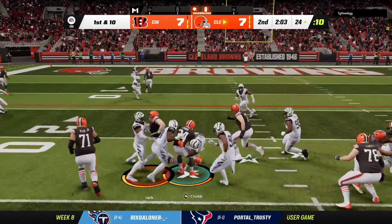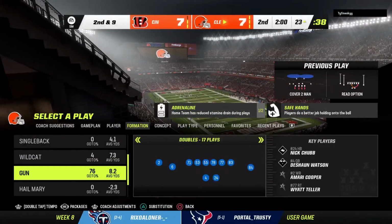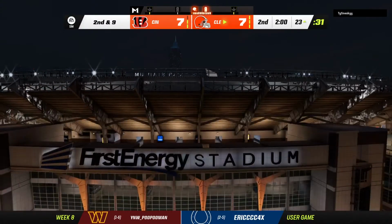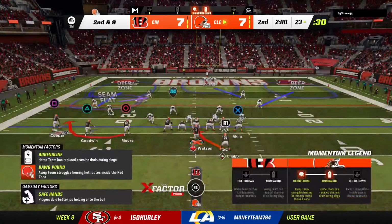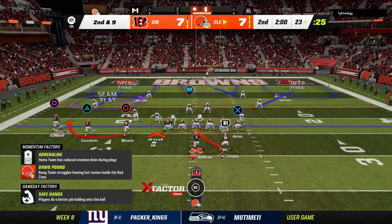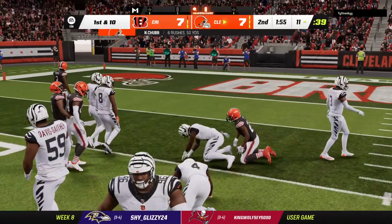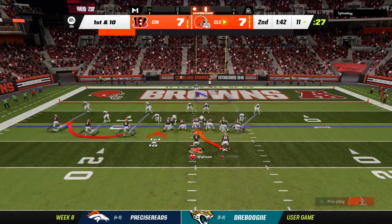Here's Chubb on the read option. And he'll get this forward only for about a yard, as that's going to take us to the 2-minute warning. Miles Jack there to make the tackle. And again, it's Chubb. Oh, fine work there as he gets this thing down to the 11-yard line. Now a 1st and 10 at the 11.